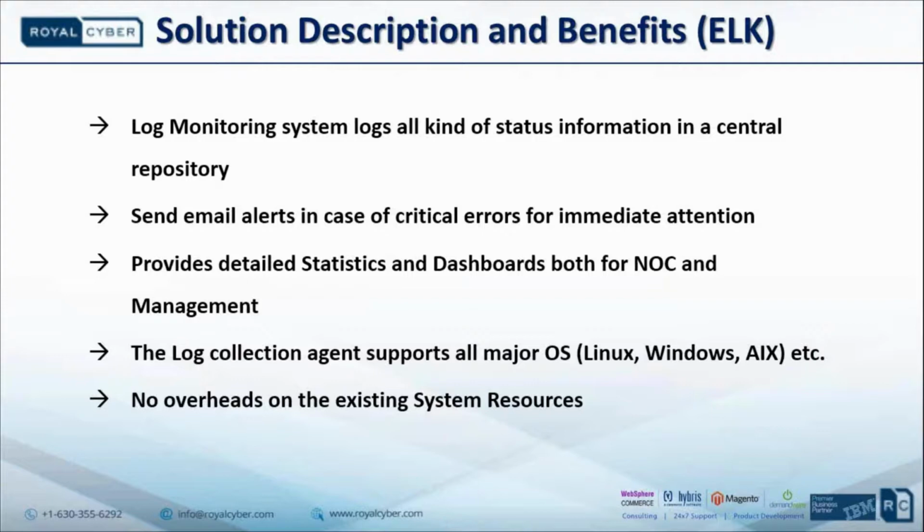Then the most interesting thing about this solution is that the log collection agents support all the major operating systems. You name an operating system, be it Linux, Windows, AIX, Solaris, Logstash supports everyone. The second thing is that it has no overhead over the existing system resources. It utilizes minimum RAM and nearly no network footprint when it sends logs from the machine to the centralized area, because it is sending them line by line. So only a few bytes are consumed and you will see no load on the client machine which is sending logs to the Elasticsearch machine.